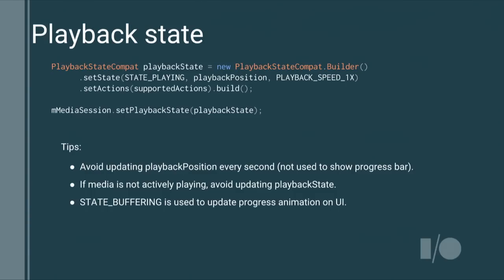Finally, I want to talk about the buffering state. This is an interesting one, because when the user clicks play and you need to download the song, you should send the state to us right away, because we can then tell the user through a spinner or a progress bar that the track is being downloaded. Because if you don't do that, your UI will seem somewhat unresponsive.